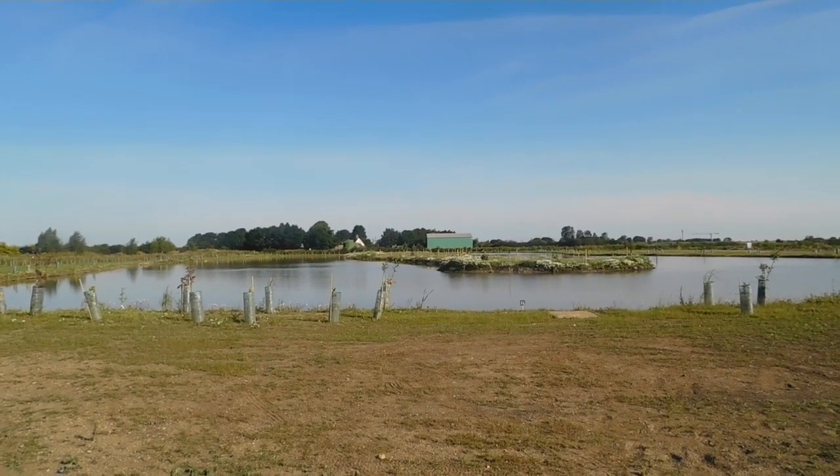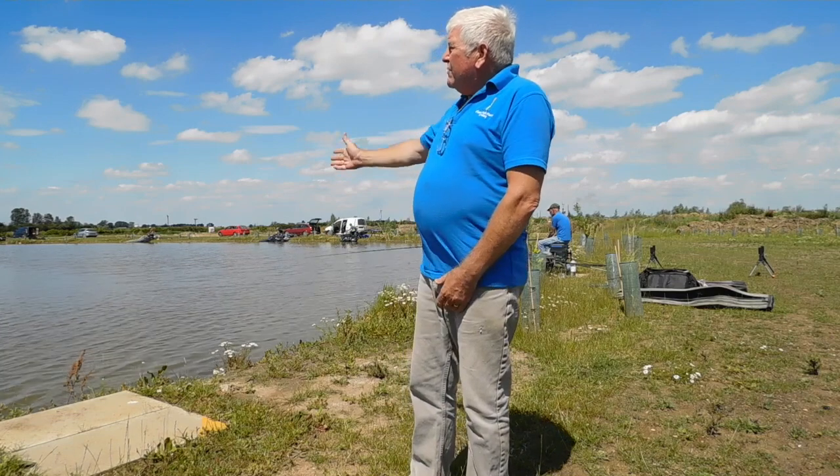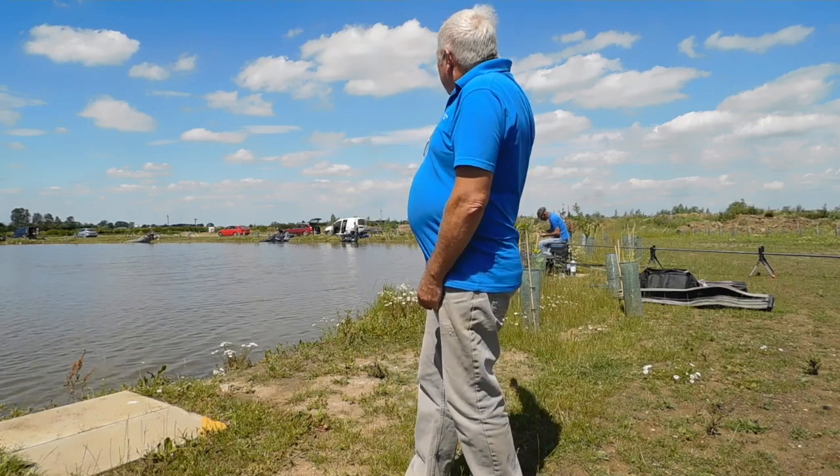Fish in front of you, fish to the island, and really comfortable and great for club matches and opens at Float Fish Farm, which are now getting bigger and bigger. When we get 30 to 40 people here, we run out of space for them, so this is a great addition to the mix. Just behind Phoenix, we're still constructing 3 more lakes.